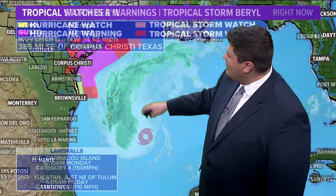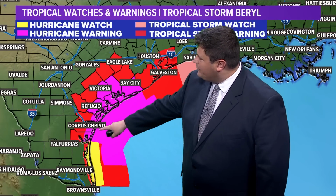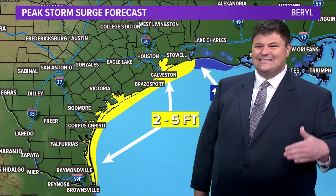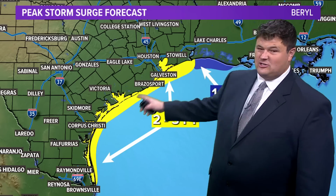So here it is. Tropical Storm Beryl right now, already bringing showers and thunderstorms along parts of the Texas coast and even up into Houston. 60-mile-an-hour winds. It is 385 miles southeast of Corpus Christi, and it's moving to the northwest at 13 miles per hour. Hurricane warnings in pink, from Matagorda Bay down through Corpus, and then tropical storm warnings, including Galveston. Tropical storm warning is in effect because they're expecting tropical storm conditions, not direct landfall there. 2, 3, 4, 5 feet of storm surge pretty much along the entire coast because of just how big Beryl is.